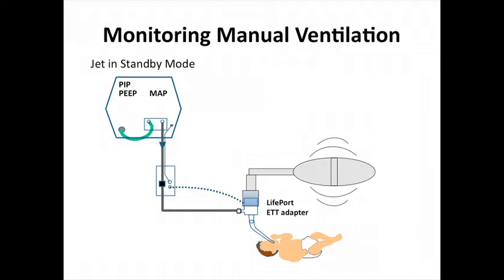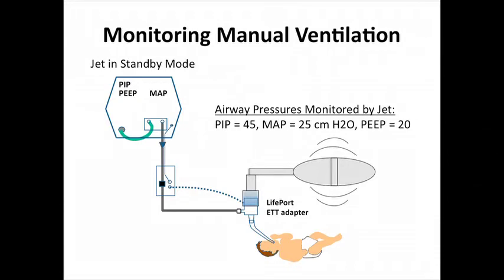This 600-gram baby had pulmonary hemorrhage, and no matter what they did with an oscillator, a jet, or a conventional ventilator, they just couldn't keep that baby alive. But while they were handbagging, they got perfectly good oxygen saturations. So they hooked up the jet in the standby mode and found that the pressures that they were using were just extraordinary. And when they switched the baby to the jet, reproducing that mean airway pressure using a PEEP of 20, they were successful. And they only had to leave the baby on those very high settings for about an hour. The bleeding stopped. Then they were able to wean that PEEP very quickly.